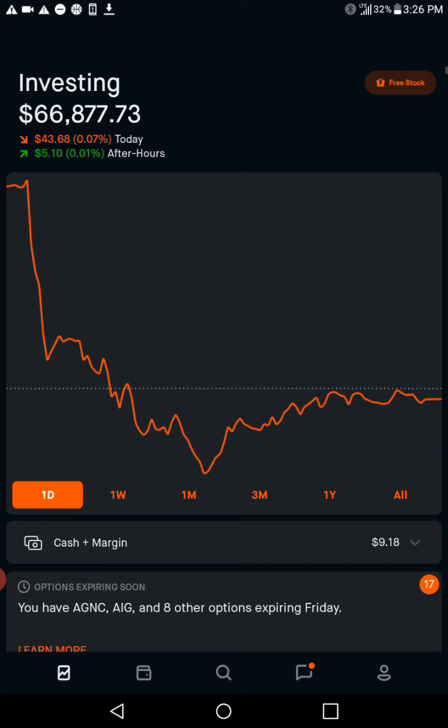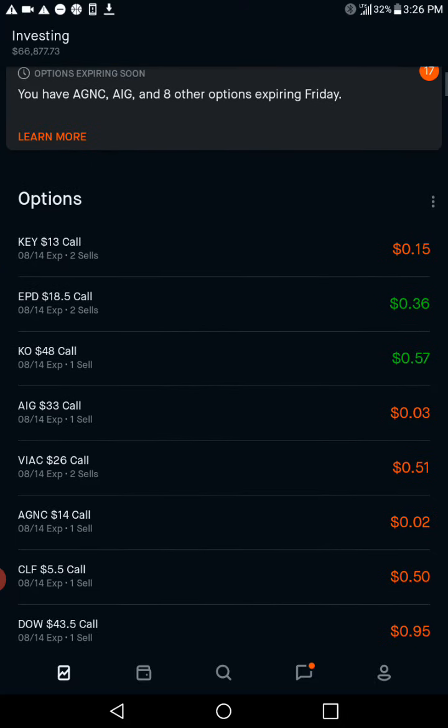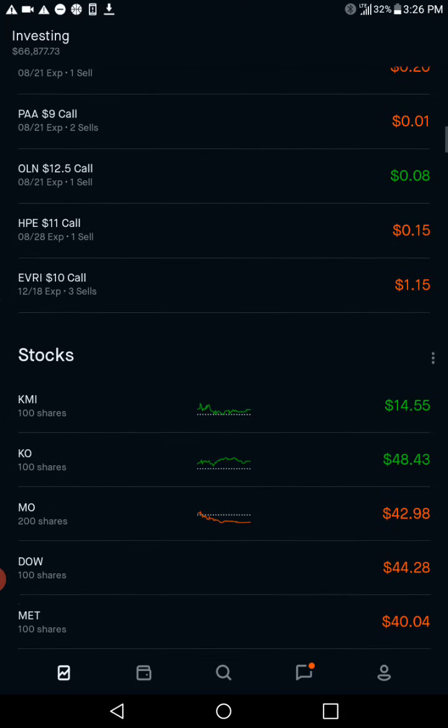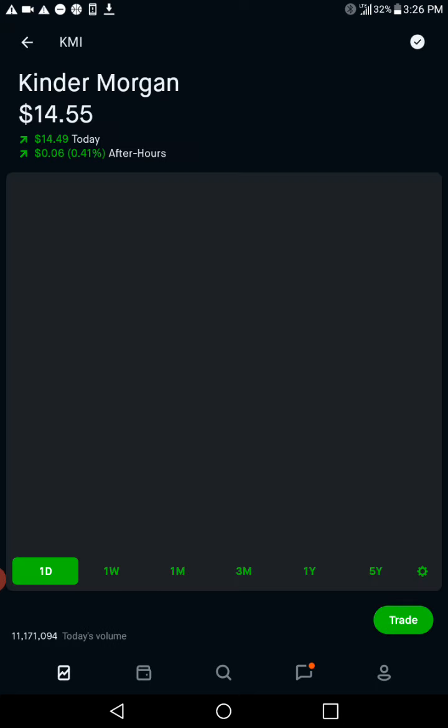But real quick here, we're going to go over my portfolio real fast and show you what stocks I'm holding. I rotated out of a few. It just happens sometimes that your stock options get called or strike prices get met, so I'm rotating back into a few. Some of them I have in my Charles Schwab account and don't have in my Robinhood account. But we'll go over these real fast and what I'm currently holding.